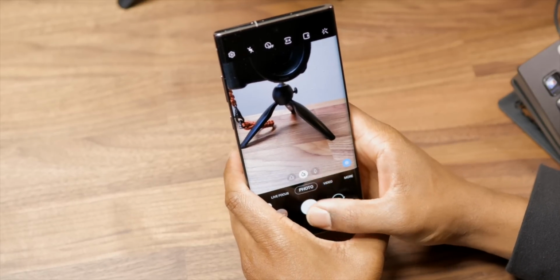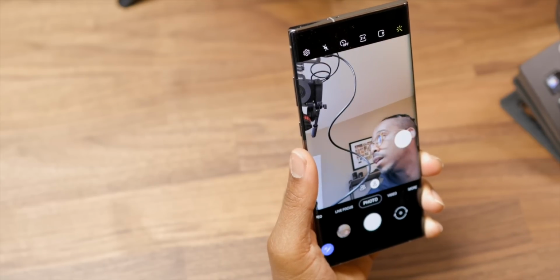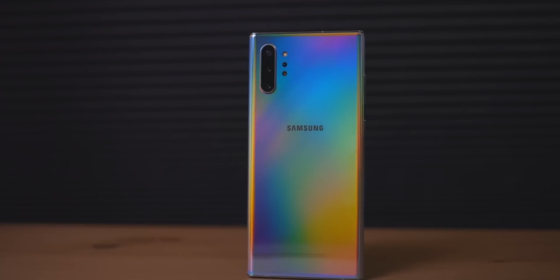So when it comes to a display, what is the actual main focus? How good does it look? And when I watch my content, how will I enjoy that experience? And on the Samsung Galaxy Note 10 Plus, you will absolutely enjoy that experience.